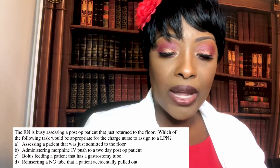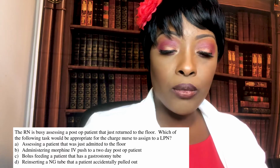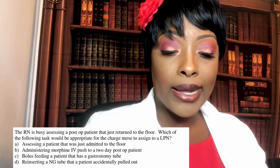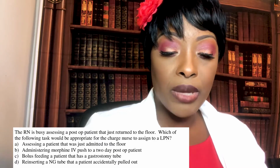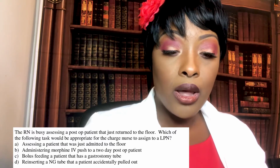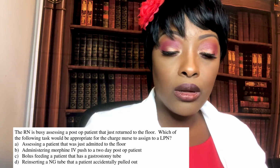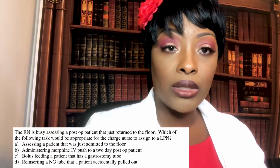The RN is busy assessing a post-op patient that just returned to the floor. Which of the following tasks would be appropriate for the charge nurse to assign to an LPN? A, assessing a patient that was just admitted to the floor. B, administering morphine IV push to a 2-day post-op patient. C, bolus feeding a patient that has a gastrostomy tube. D, reinserting an NG tube that a patient accidentally pulled out.